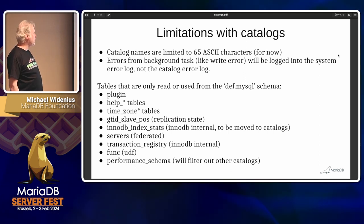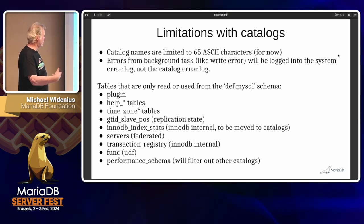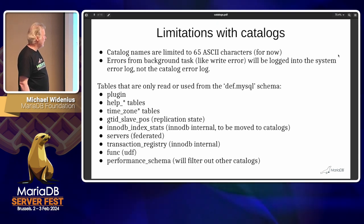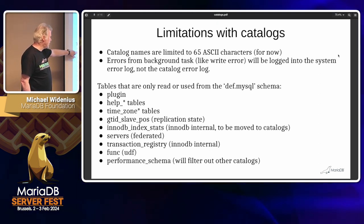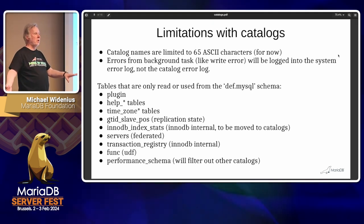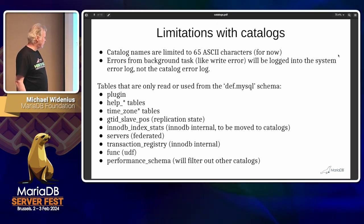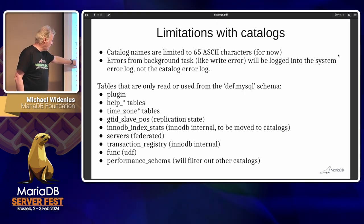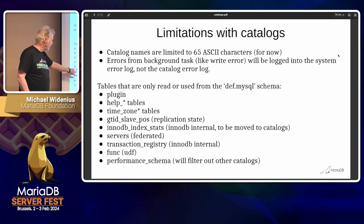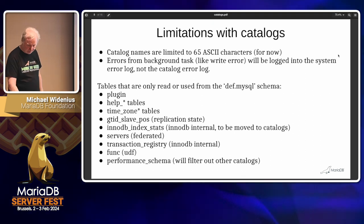So there's the limitations. Currently we have a short name for catalogs, just because we are creating that outside, so we don't want to have an interface for that yet. And plugins, time zones, those are just stored once. So they are stored outside because these are the dusted space and a few other tables. And one thing that we haven't done yet, this needs to be moved inside the catalog so that catalogs have their own statistics.